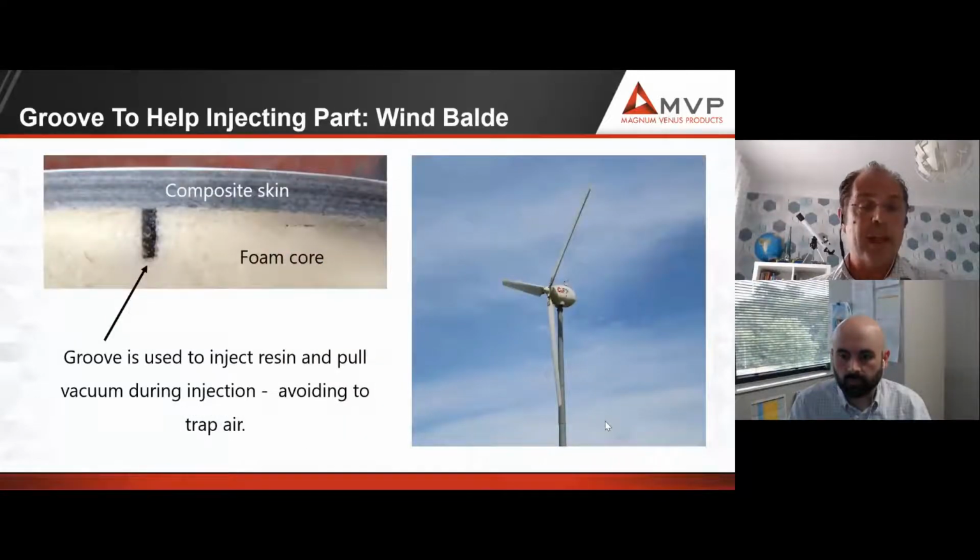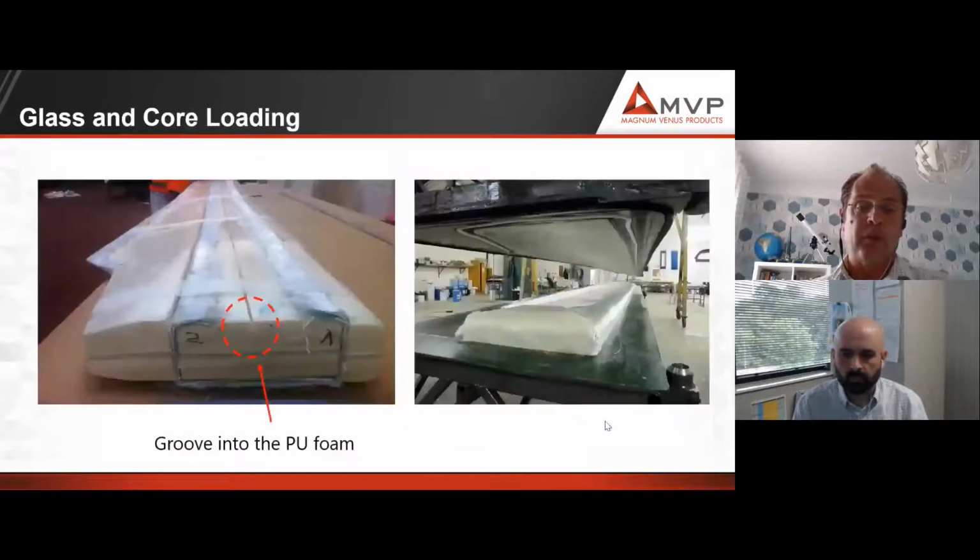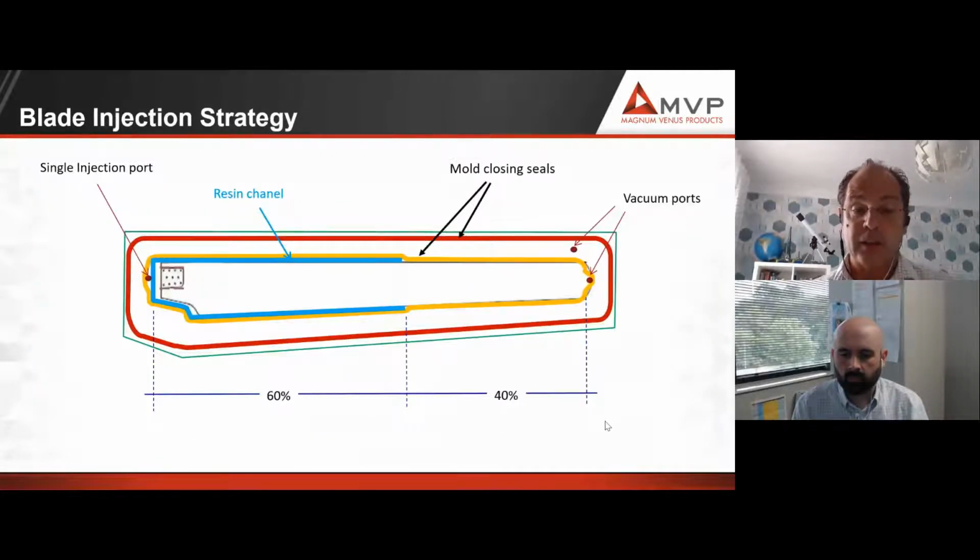The groove can help to introduce the resin, but can also help in a different situation to pull the vacuum and to remove the trapped air in the middle of the composite when injecting the part with a foam core. Here we are on the wind blade production. It's a small wind blade. We talk about 6.5 meters. And as you can see, there is a groove into the foam. That part is injected by only one injection port and one vacuum port. And we guarantee no air in the part.